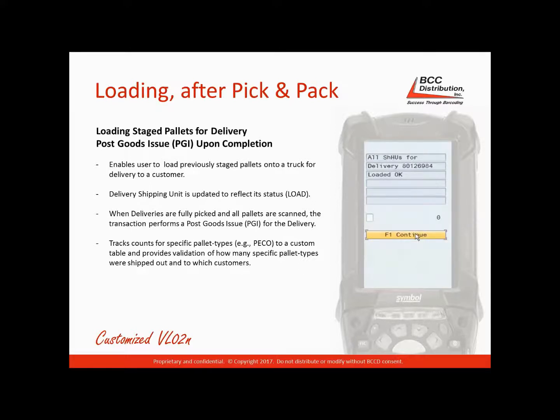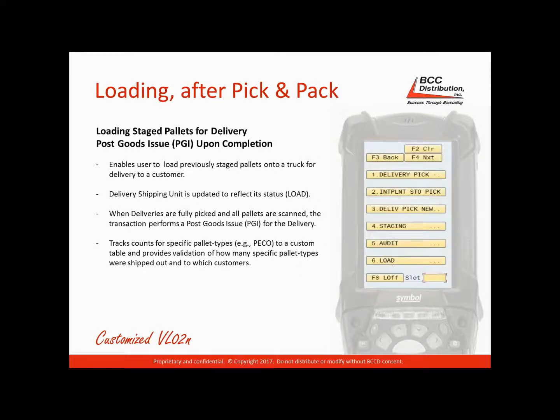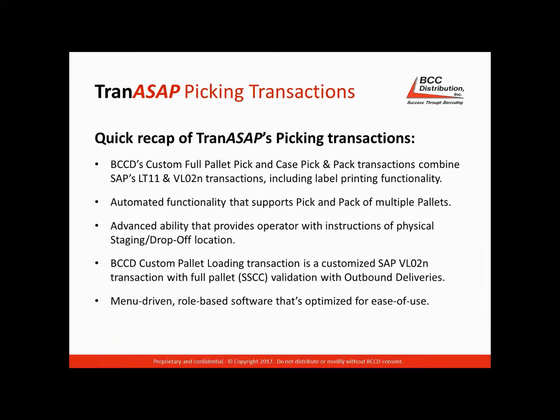And then once all of the pallets have been scanned, they'll get this message. And then as a reminder to the user that the delivery isn't fully picked yet, there are still open TO items for the delivery that need to be picked. If all the pallets had been scanned and the delivery was already fully picked, then this transaction also does the PGI step.